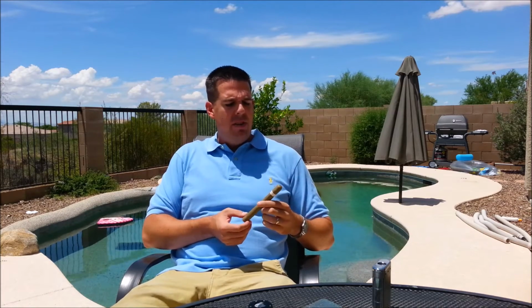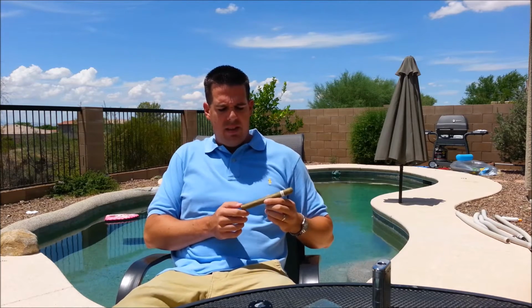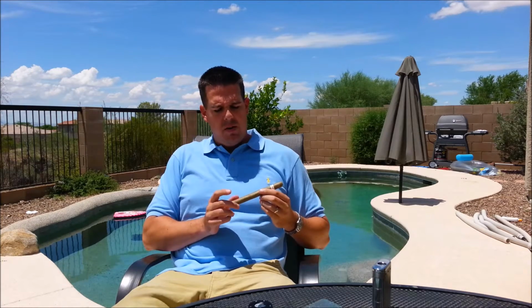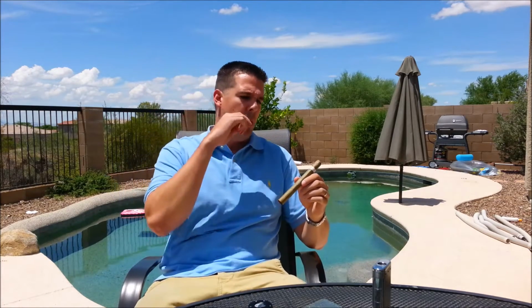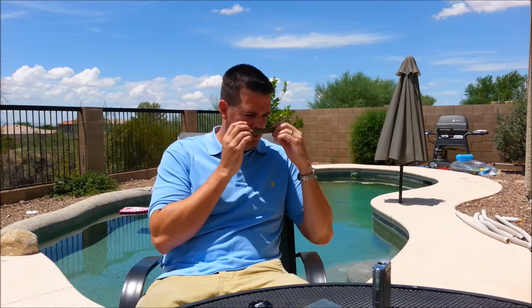Today I'm smoking an interesting cigar. This is the Illusione 888 Candela in Churchill. It is 6 3/4 by 48. It's got a Nicaraguan Habano Claro wrapper. No, it is a Candela, although I think it's faded. I've had this in my humidor for quite a while, probably close to 3 years.